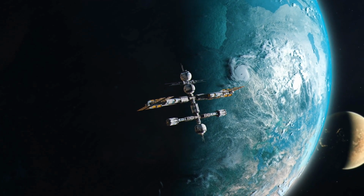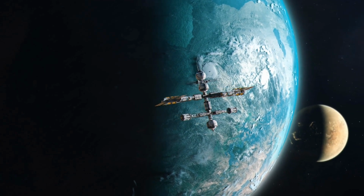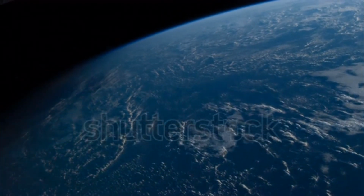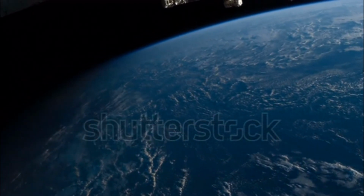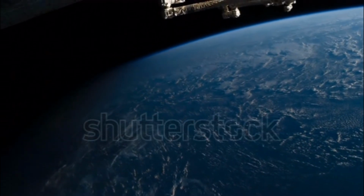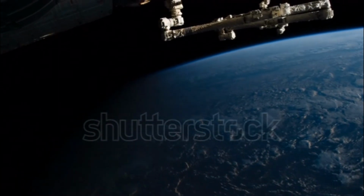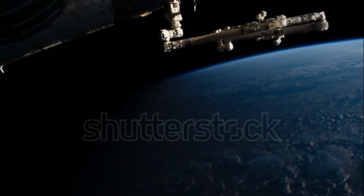In the microgravity environment of the ISS, scientists can conduct experiments that are impossible on Earth. For instance, they can study the behavior of fluids, flames, and materials without the interference of gravity. This research has led to breakthroughs in materials science, medicine, and even agriculture.